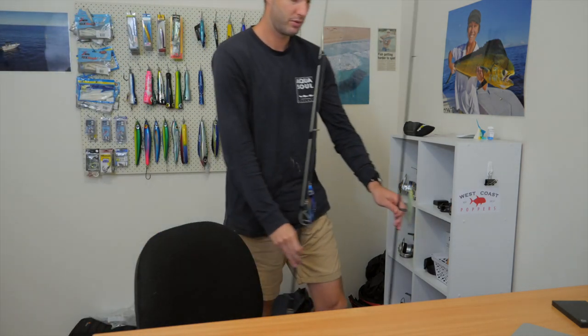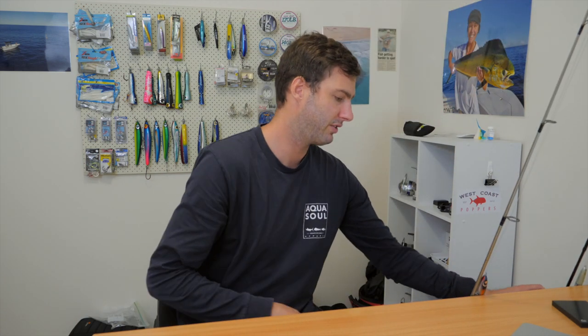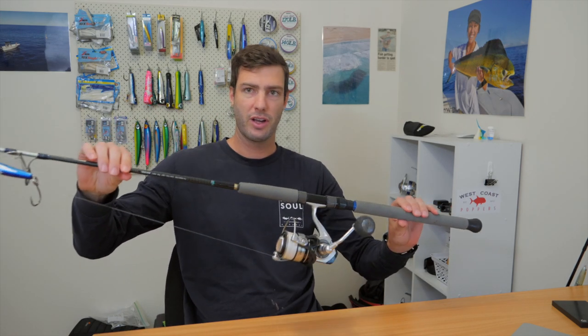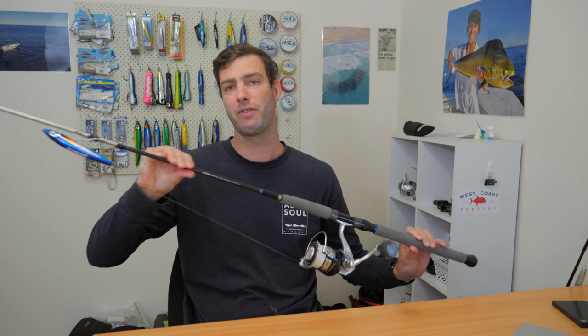What I run them on, I'll just use two spinning outfits. Just a 7-foot casting rod, that's a 4,000 Daiwa with 20-pound braid, PE2, and I'll just run a 50-pound leader on that. You don't need light leader, something that you can grab hold of with a bit of abrasion resistance and FG knot between them. That's the main outfit.